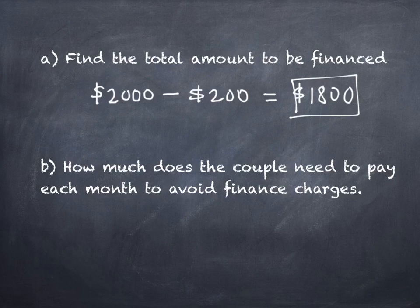Now, the second one talks about the particular situation we actually read above. It says, how much does the couple need to pay each month to avoid finance charges? Now, what did the problem say about avoiding finance charges? How could we do that? How do we avoid finance charges? Pay everything within 6 months. Did you catch that? Okay. So we have to pay it all off within 6 months.